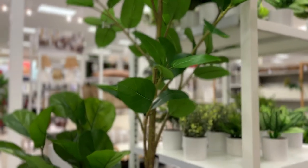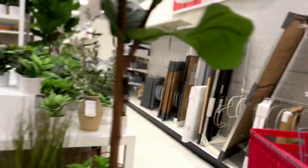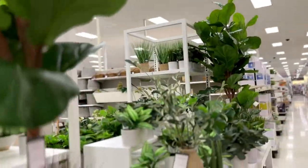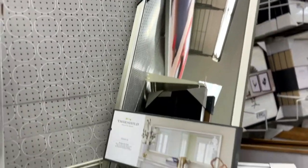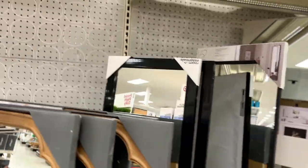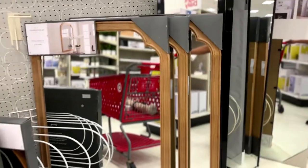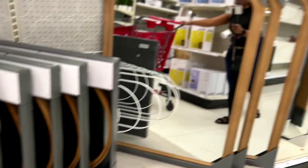How much does this one cost? $180. No ma'am. I ain't paying $180 for that. Ooh, look at this. Yes. I cannot wait to have a bigger room to actually be able to get a mirror like that. These mirrors are everything.